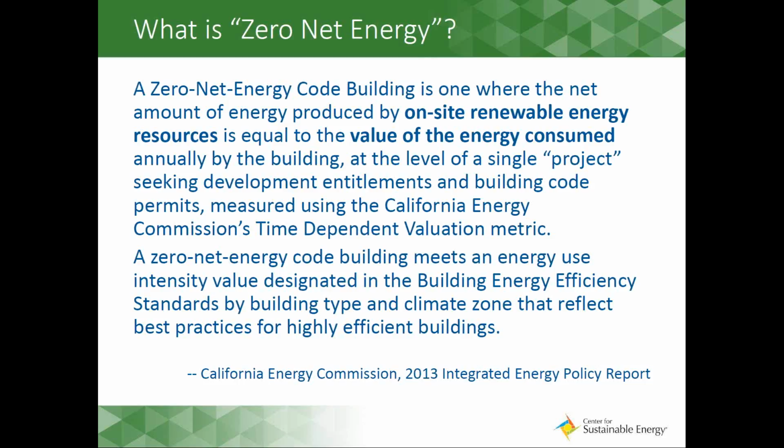So this is definitely a definition that's being discussed in the energy community, and one that we could see adapt over time as we get closer to our Z&E goals and we look more at what is Z&E code and what do we need to do to help buildings meet it.